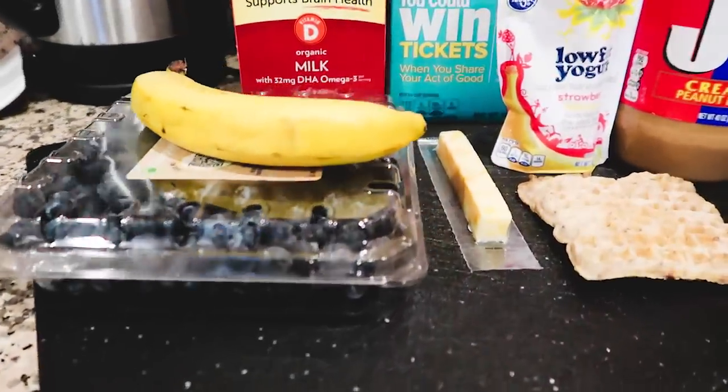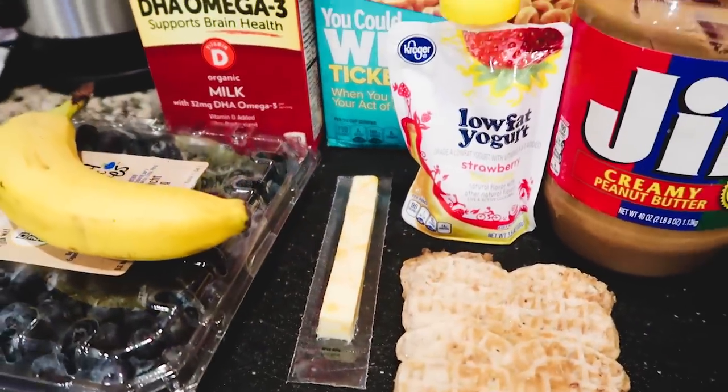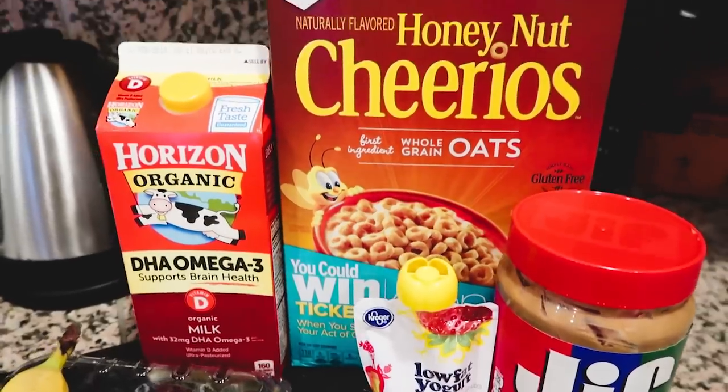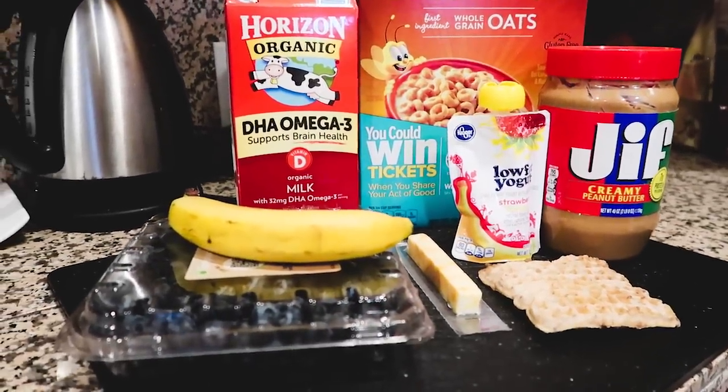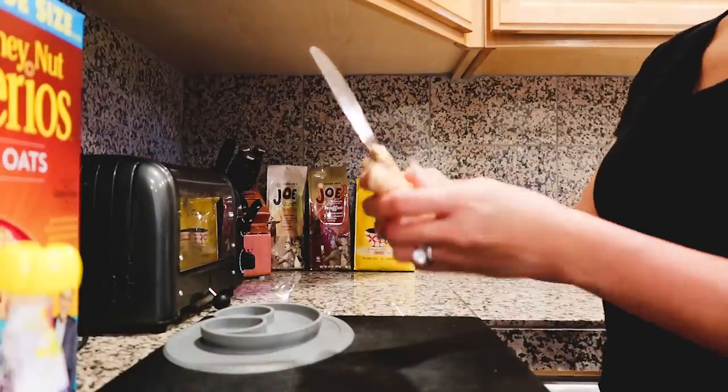Good morning! So I am going to show you a few things that Aliana will eat throughout the day. But first, we're going to start off with some breakfast. What I like to do for her, one of her favorite things, is some waffles spread with some peanut butter.